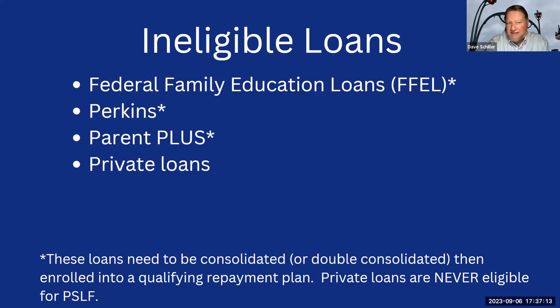But if you want to access the more robust, really friendlier plans financially, you'll have to do a double consolidation. Double consolidations are pretty complicated. There's a lot of steps. And so if you are thinking about doing a double consolidation with a Parent Plus loan, I really recommend that you talk to somebody who has experience doing it because it can be quite complicated. And then private loans, they're just ineligible for PSLF. Never have been eligible, never will.